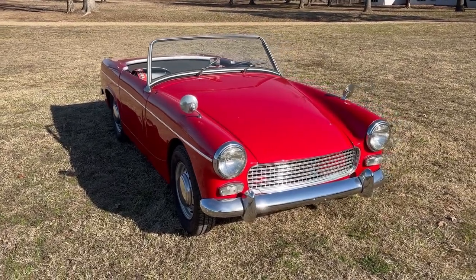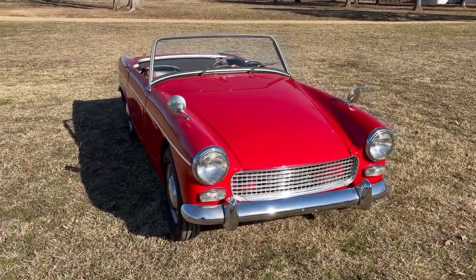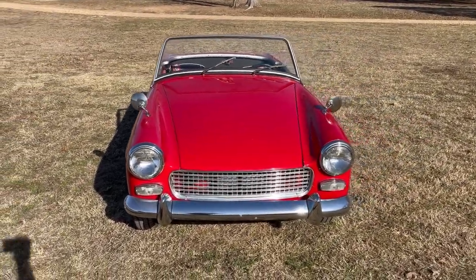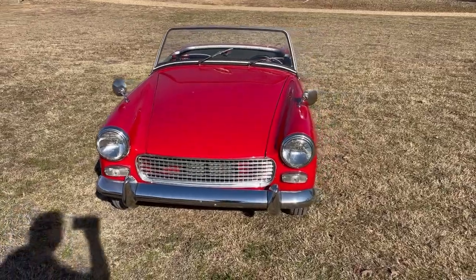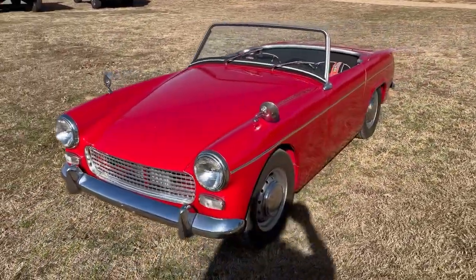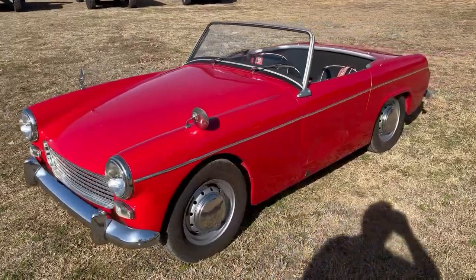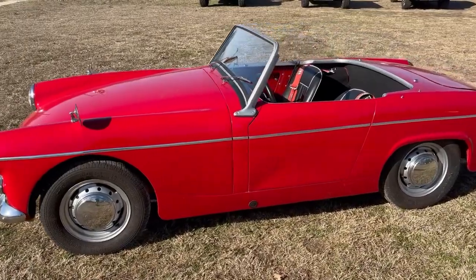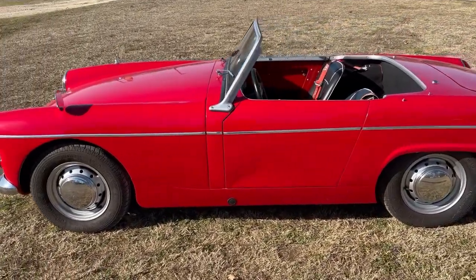Main Street Motors is offering this 1963 MG Midget. This has the original 4-cylinder engine and 4-speed manual transmission. It has nice bright red paint, black interior. Interior looks pretty fresh. Not sure how old the paint is, but it does look good.